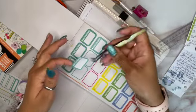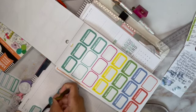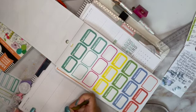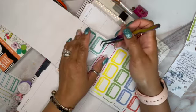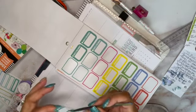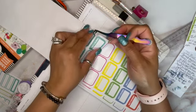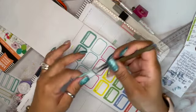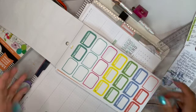And I typically put one for Monday. Monday's gonna be leftovers. So Tuesday, and then Wednesday. Thursday. Thursdays are leftovers. And then Friday. Okay.